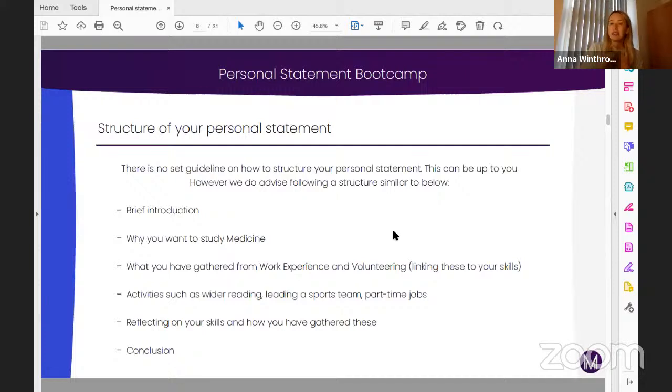But anything that you're saying in terms of a work experience or volunteering role, you can follow those 3 points roughly, and you should be able to go into depth rather than writing a list. Okay, you also want to talk about some activities such as wider reading, leading a sports team, part-time jobs.